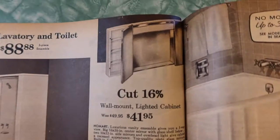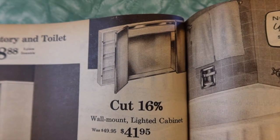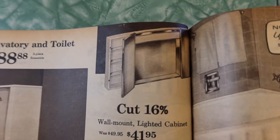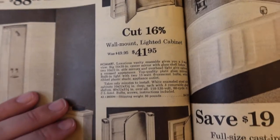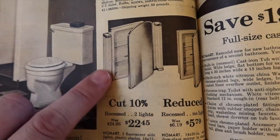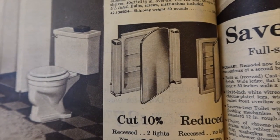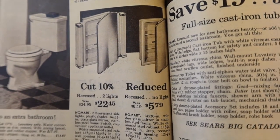Now, these medicine cabinets, these lighted medicine cabinets, if you can find one of these from like the 50s or 60s in an old bathroom, like if somebody's tearing out an original turquoise or pink bathroom, which makes me want to cut them. These can go for a pretty penny these days for people who are trying to restore a bathroom back to its original 50s or 60s glory. This one looks really cool. It's almost got kind of an art deco vibe to it still. If I saw one of those today, I would probably think it was older than 1960, just because of the shape and the style of it. That one was reduced. That one's not lighted, though, so it was only $5.79.